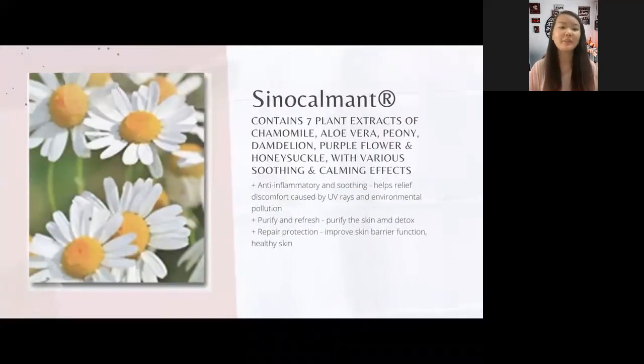Besides this, it has a blend of 7 plant extracts called the cyanocalmins. It has 7 plant extracts like chamomile, aloe vera (aloe vera is not a flower, okay), peony, dandelion, purple flower, and honeysuckle, and they all have a soothing and calming effect. So it helps support people with sensitive and troubled skin. After I use this mask, I feel my skin is a lot calmer and not so prone to redness as well.